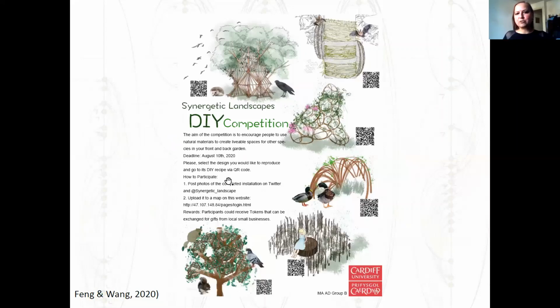Motivating DIY, that means do it yourself. We generated a competition where the local kids could reproduce the designed prototypes and compete for the best prototype, exchanging it for some tokens for candies and things like this. Because we were not able to intervene in real life, we used a systemic generative approach, where we motivated the community to reproduce our co-created designs.